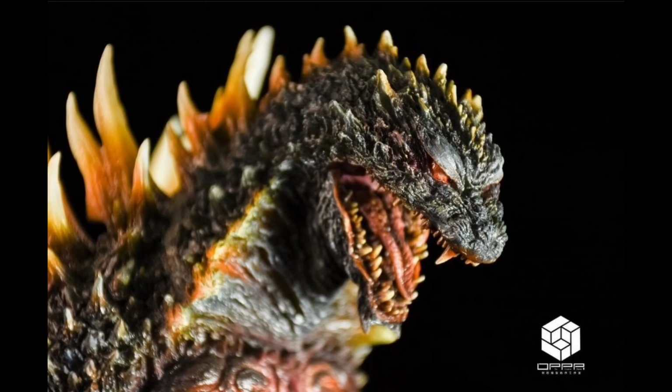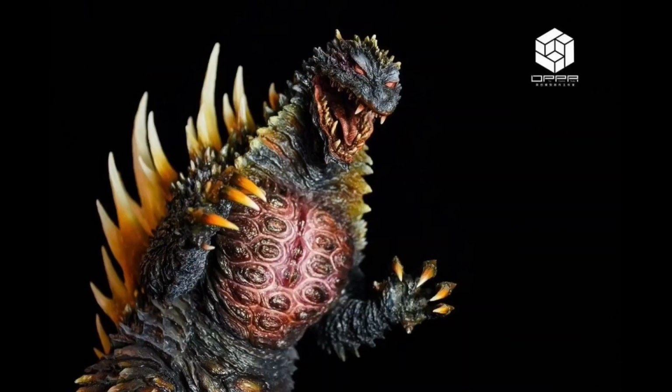exceptionally. I'm really happy with the design. If I built this myself, I probably would have gone in a whole different direction with the colors. Not even thinking about doing a palette like this, and I'm really, really impressed with the way they put the colors on this guy.